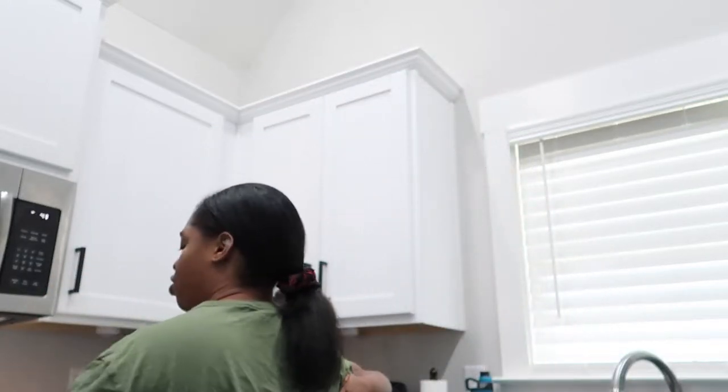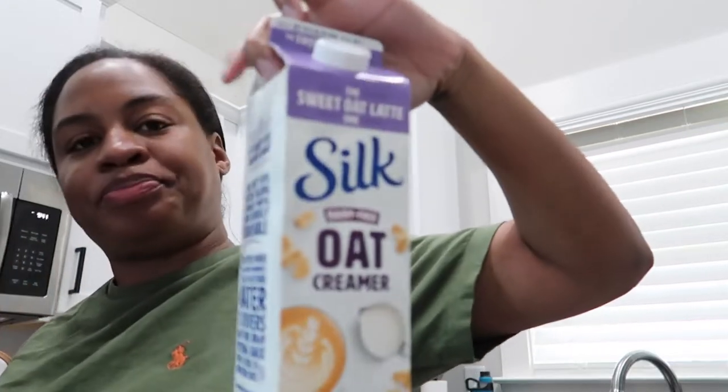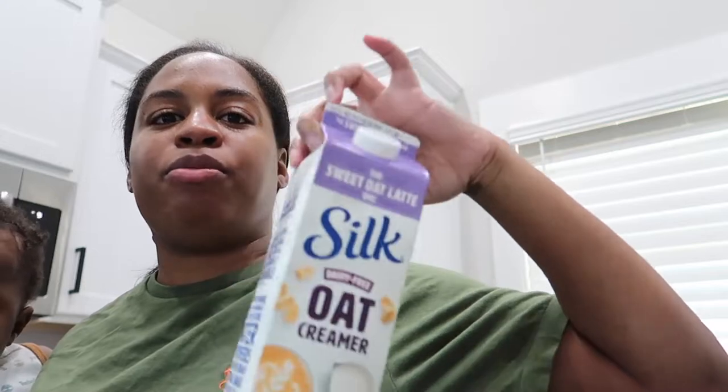I put a little bit of brown sugar. I only need a little bit of this caramel creamer right here. And then I put a little bit of this sweet oat latte. This is what's my foam. I just like the way this one foams up more than the almond milk one. So I put this on top.